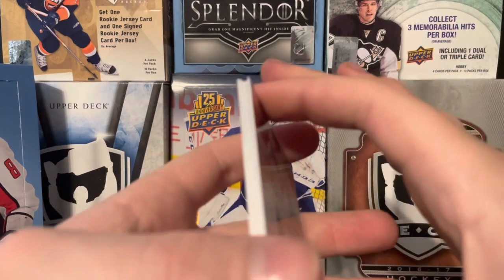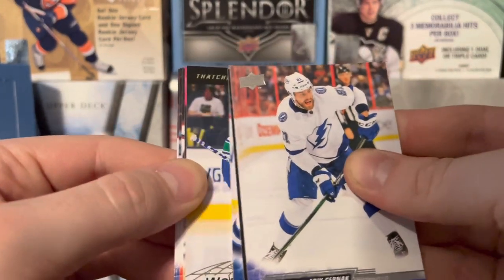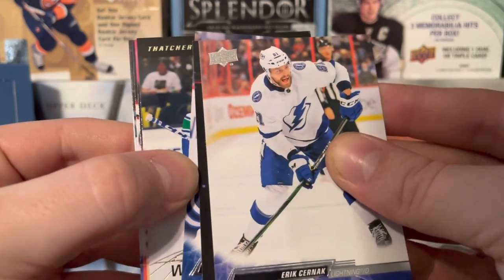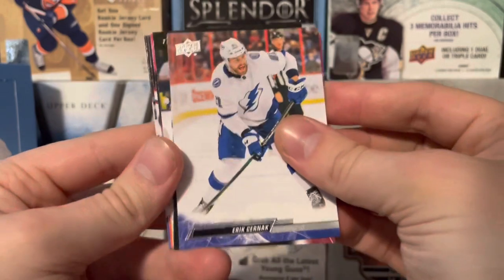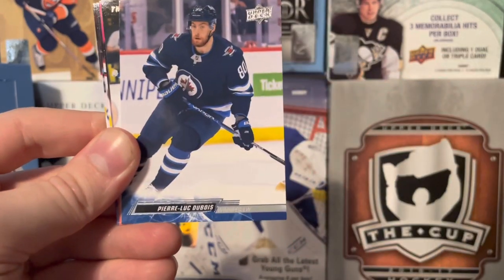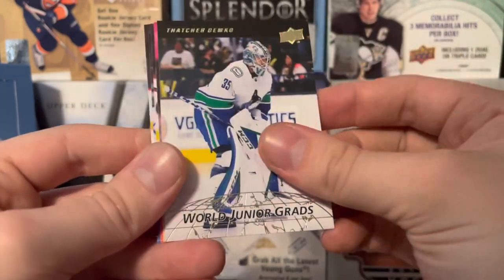And so far, our best Young Guns has been Brant Clark. So got another Young Guns here. That looks like a... Is that a Young Guns? Is he? No, it's not. Never mind. Okay. Eric Cernak. That was weird. I don't know why I thought that. Bowen Byram. It's a PLD. Pierre-Luc Dubois. And a Thatcher Demko World Junior Grads.